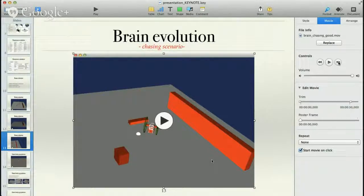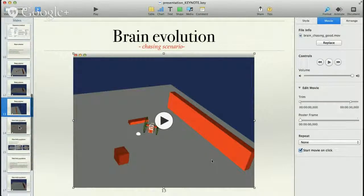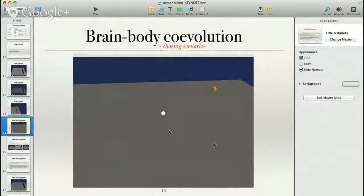Okay, and now Matthias will show you the brain-body coevolution, and Enrique will conclude our presentation. So you've seen that in Julia's case, the robot body was hand designed, and she also showed you the solution that the evolution algorithm came up with for the chasing scenario, that is approaching this light source that you see here in the center. And now this robot that I'll show you next is one of the more successful robots of this scenario.